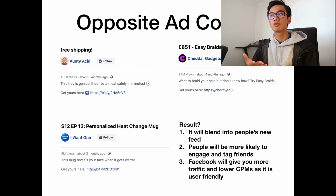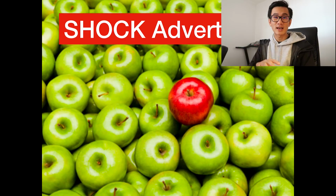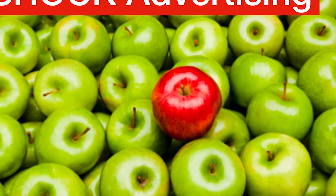And as a result, Facebook will give you more traffic and lower CPMs as they prefer user-friendly ads. So Facebook is actually going to back you if you do consumer-centric types of ads. But yeah, that's it. This is shock advertising, doing the opposite of what everyone is doing, exactly like this image. If you have a red apple in a pool of green apples, it's going to be pretty obvious. Just like if you have an ad that's completely opposite of what everyone's doing, it's going to stand out and you're going to get much more engagement, clicks, and then inadvertently you're going to get more sales.